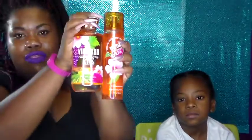All right, we don't necessarily have to talk about these, but I got the Vineyard Champagne Kiss, which is the body spray to go with this body wash, or, you know, body gel, bath gel, whatever. I also got a Winterberry Wonder to go along with the lotion.